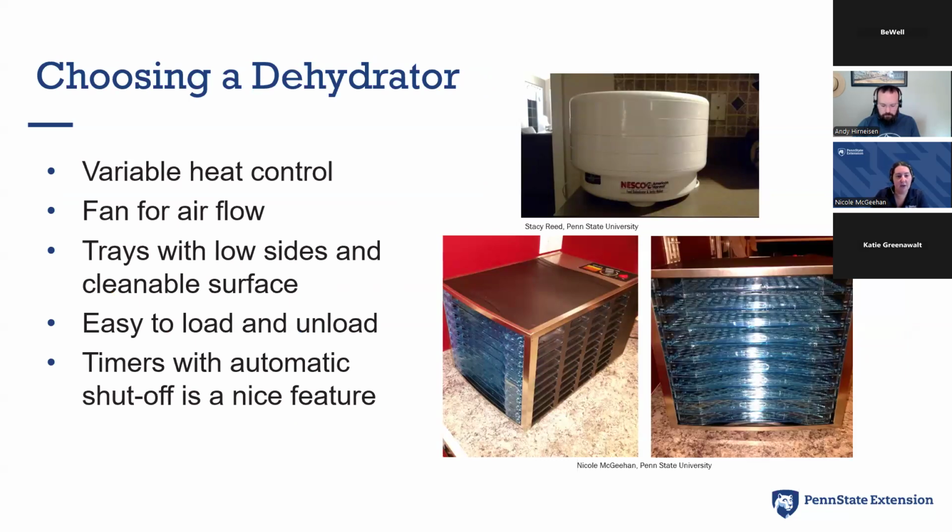If you decided that you wanted to start dehydrating foods and you're looking for a dehydrator, there are different types that you can purchase. Some things that you may want to look for when purchasing a dehydrator are, does it have a variable heat control? So some dehydrators, when you plug it in, it's already set to 140 and we can't really change that much. So maybe that's a feature that you might want to look for. You want to look for fan for airflow. So the dehydrator on the screen at the top, that white one there, has the fan on the bottom, where the dehydrator on the bottom of the screen has the fan along the back.